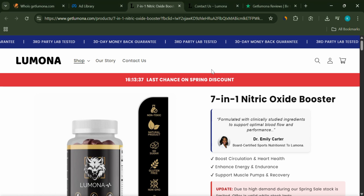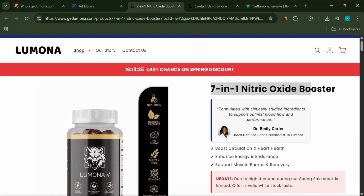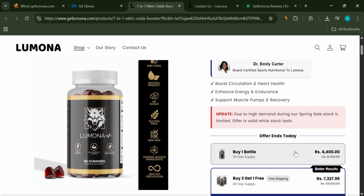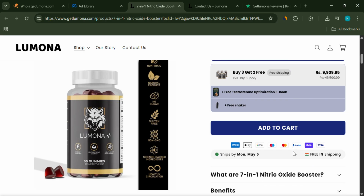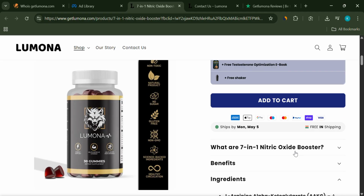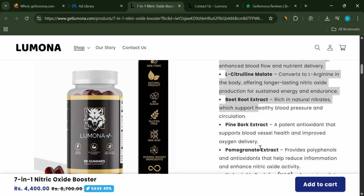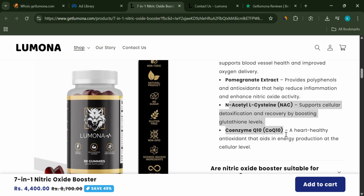Thinking about trying the Lumona 7-in-1 Nitric Oxide Booster? Let's break it down and see what's really going on. This supplement claims to boost circulation and heart health, enhance energy and endurance, and support muscle pumps and recovery. It's packed with ingredients like L-Arginine alpha-ketoglutarate, L-Citrulline malate, Beet Root Extract, pine bark extract, pomegranate extract, and N-acetyl L-cysteine.